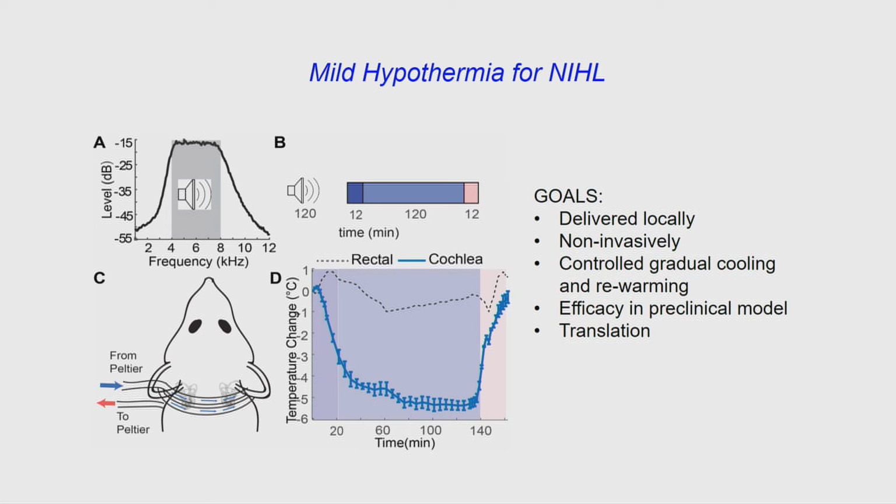So what we did was we created this little sort of neck brace. So think about this as your airplane pillow that you might have, right? That's just cooled, right? So you put it on the back of the rat. And then what we do is we give the rats, one group of rats, noise exposure, 95 decibels, so much lower noise exposure, for 2 hours.